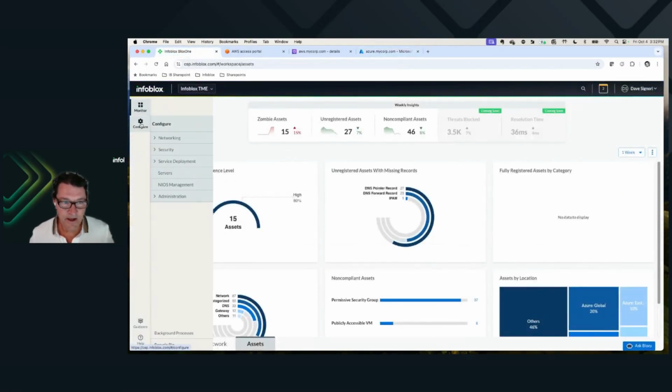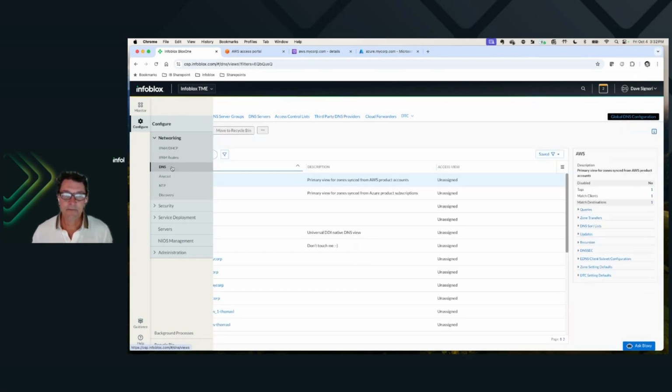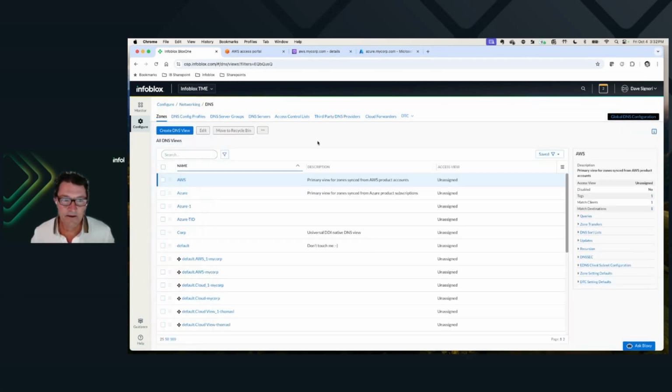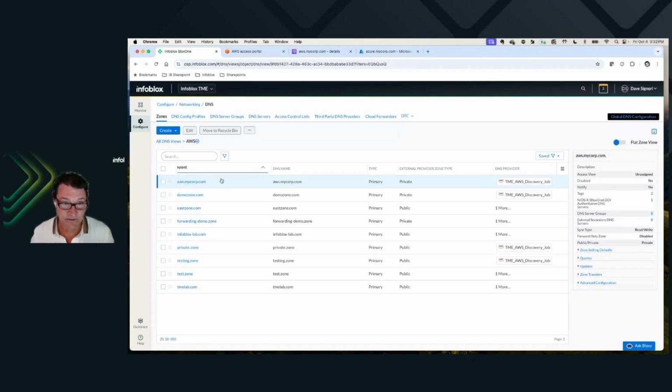With universal DDI management, once I've run the discovery, and the discovery runs on a regular basis, I can now come in here and configure. If I go to DNS, I am now seeing my DNS views here. So if I go to this AWS, here are all the zones across all of the subscriptions. So it's much easier for me to manage this.